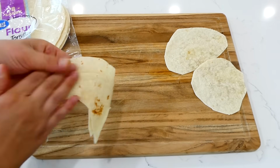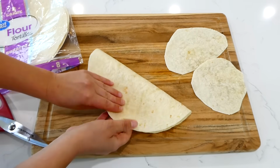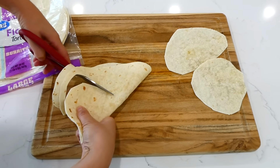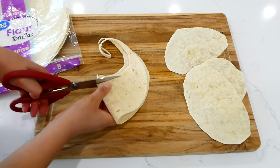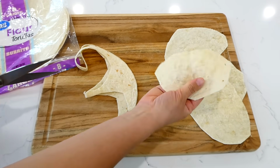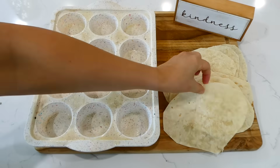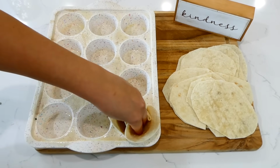And then if you're wondering what to do with the excess tortilla, you can make it into tortilla strips. They're super good. You could add them to burrito bowls. But just spray your muffin pan with nonstick spray, then add the tortilla circles right into the muffin pan just like this.